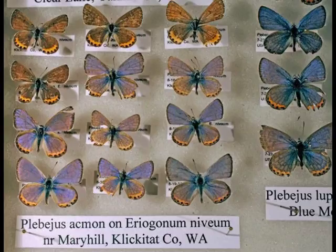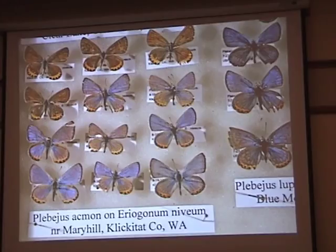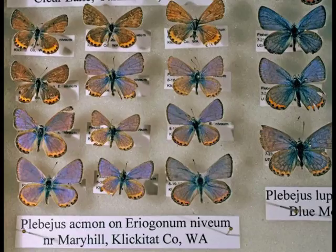And we've been finding that the Acmon blue, the true Acmon blue, the small desert populations, use this plant. These are Acmon blues from the Maryhill Museum down on the Columbia. And you can see the size. This is Acmon, and this is their closest relative, the lupine blue. We see how much smaller they are. And that's an association we're working on right now.